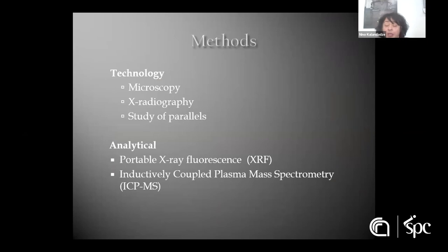And we study the technology of the lamps. For this project, we have all results about how it was made. We use methods to identify the technology of these bronze lamps: microscopical study, X-ray study, and study of parallels and iconographical study of the lamps. And for the technical study, we use analytical methods, portable X-ray fluorescence and also ICP-MS, to identify the raw material for the lamps.